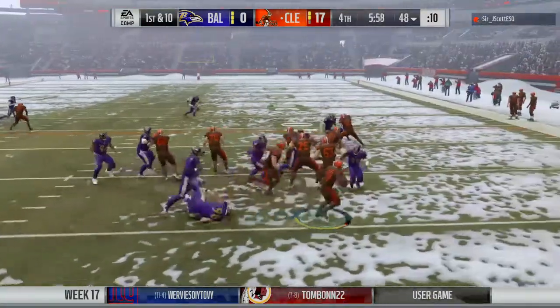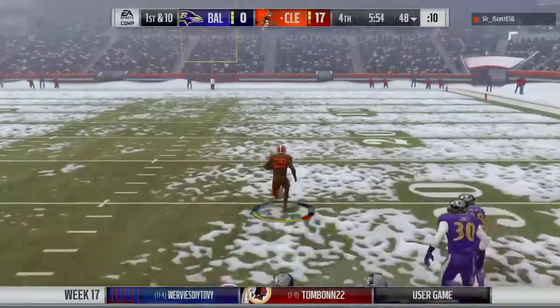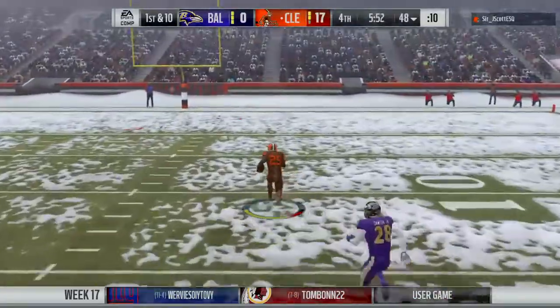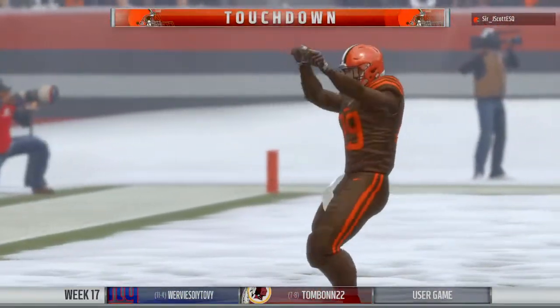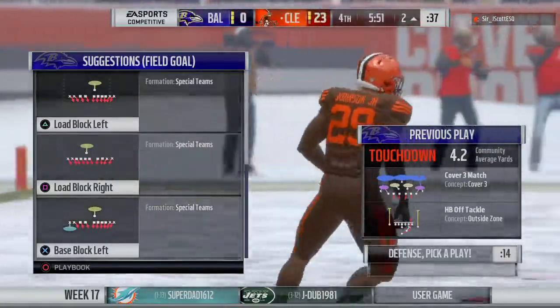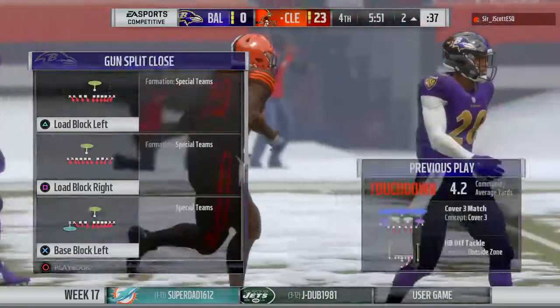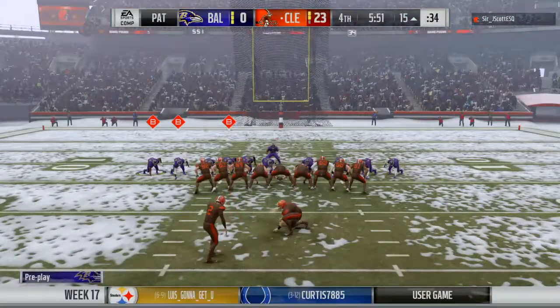They stay on the ground on first with Johnson. Finds a seam inside the 40. Past the 20. And all the way in. Touchdown, Cleveland. Duke Johnson with touchdown number 8 on the year. And the Browns add on to their lead.